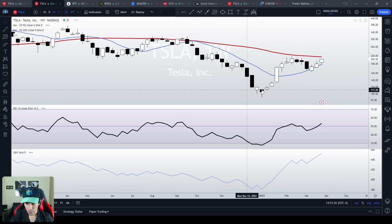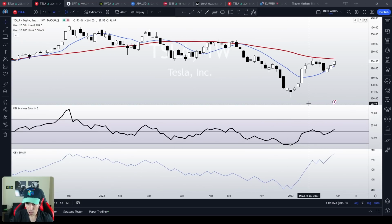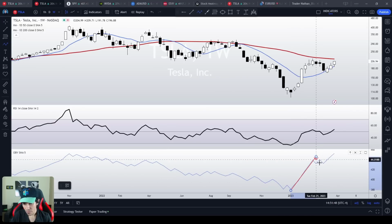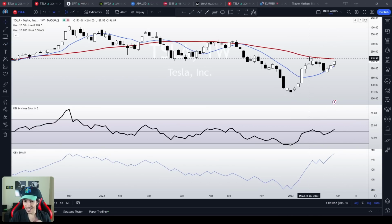In the weekly chart, the RSI is still on reasonable levels. We are just around the 50% area over here. So Tesla has more fuel left, has plenty of fuel left. In addition, the OBV in the weekly chart is doing an advanced breakout as well. We see that it is already doing a higher high, higher low, while the price in the weekly chart didn't.